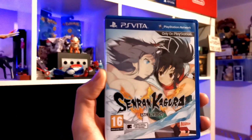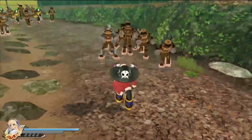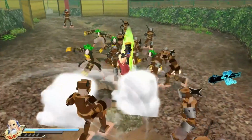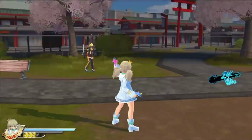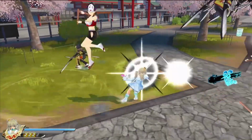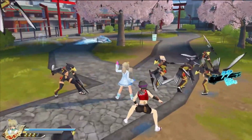Next up, we've got Senran Kagura, and I've not played this game at all. It was one that I saw in CEX. It was going for a decent price, and I've seen the Senran games on the DS go for ridiculous prices, so I thought I'll pick this up and give it a go, but I've not given it a go yet. It looks to be more of the cheesy anime adult humor that we were referring to before, but I don't know yet. Like I say, I've not really played it.